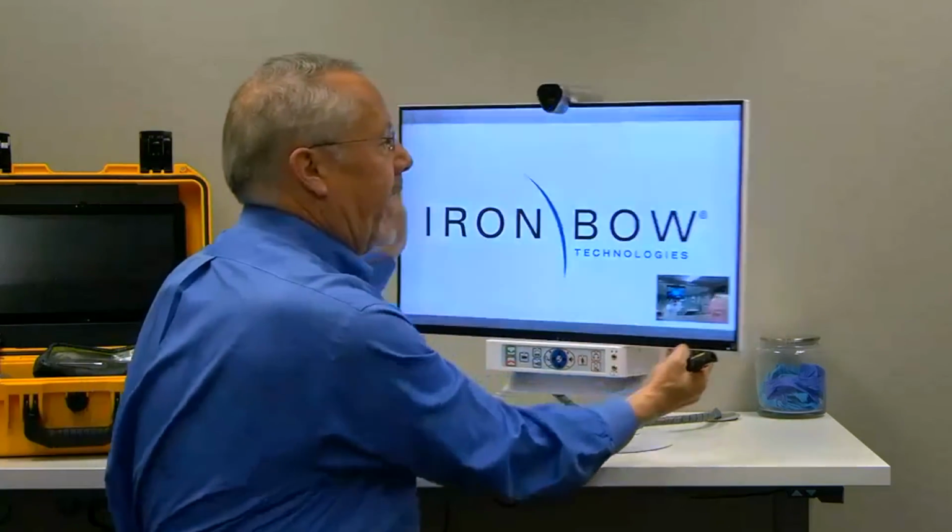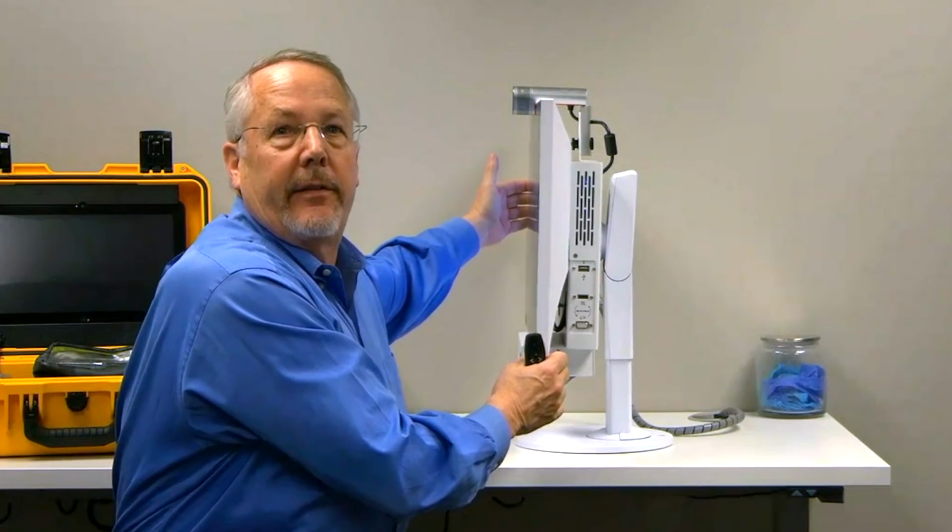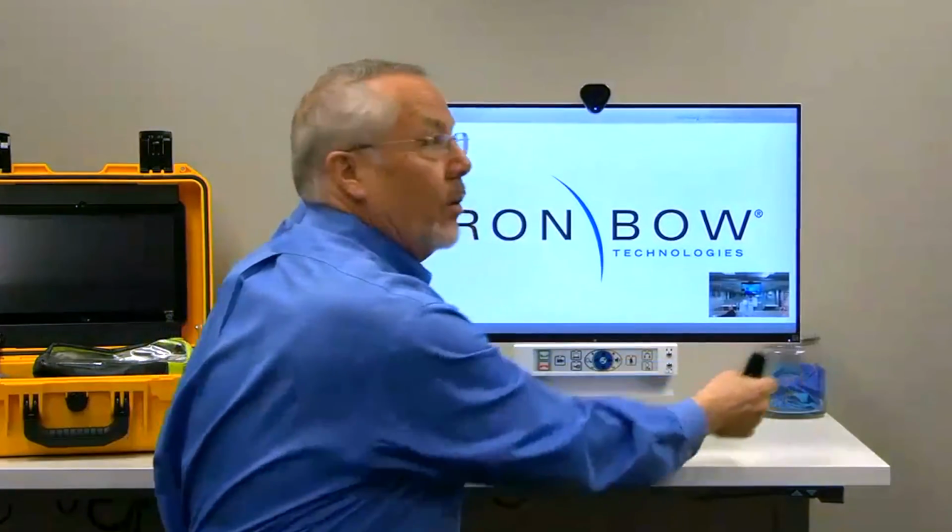In this final section, I'd like to talk to you about a very new dynamic product introduced by us, Ironbow. It is referred to as the Clinic. Now, behind the Clinic are 2 design criteria. One, it's designed so that the entire electronics package that normally you find in a telemedicine type cart is all housed behind one very high resolution 27-inch monitor.